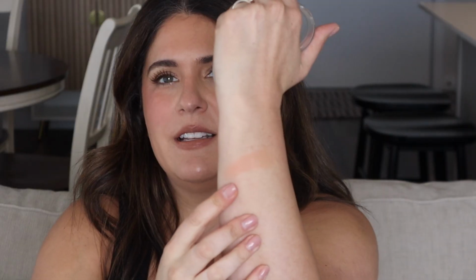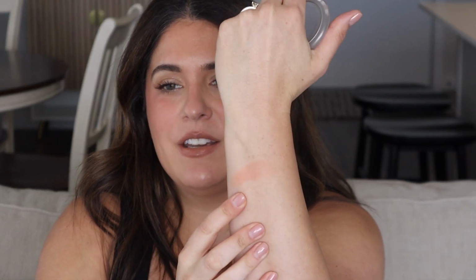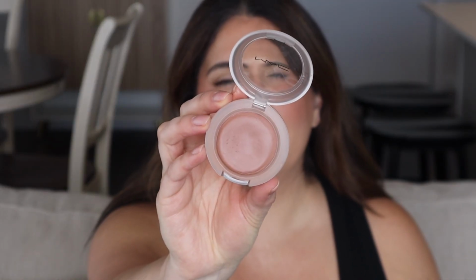So let me go ahead and swatch all of them for you. So this is So Natural. And just for reference, I have light to light medium skin, just depending on the season. The next one is True Harmony. And this is another Glow Play blush from MAC.